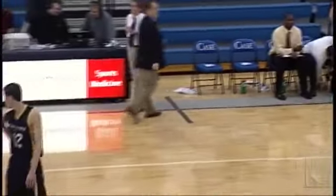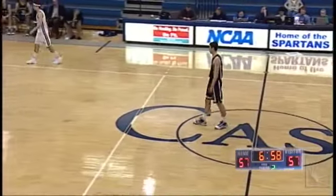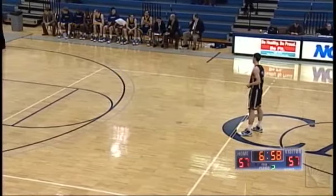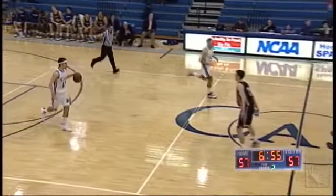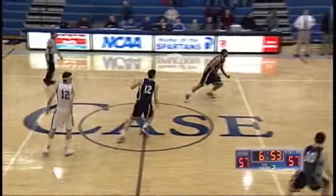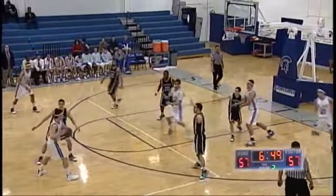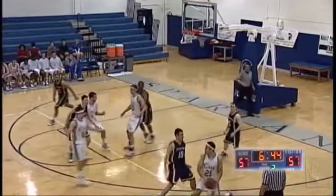Six minutes, 58 seconds left to play. Case and Emory deadlocked at 57. The Eagles have made 8 3-pointers, 8 of 27. They have taken 27 shots from three-point range, 63 shots overall in this basketball game. Case on the flip side, Ed? Just 36 shots, but in terms of making the baskets, the teams are pretty close. 23 for Emory, 22 for Case.